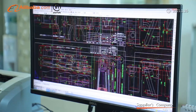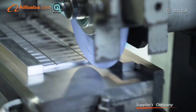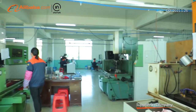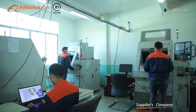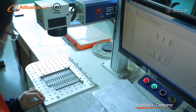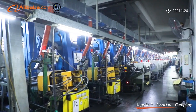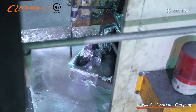QLQ is located in Huadu District, Guangzhou, China. Slider Mold Workshop. Our team has more than 25 years of experience in manufacturing zipper and slider molds. The mold tolerance is controlled within 0.02 millimeters, and each set of mold will be tested at least 500 times before delivery so customers can produce the slider while receiving molds.